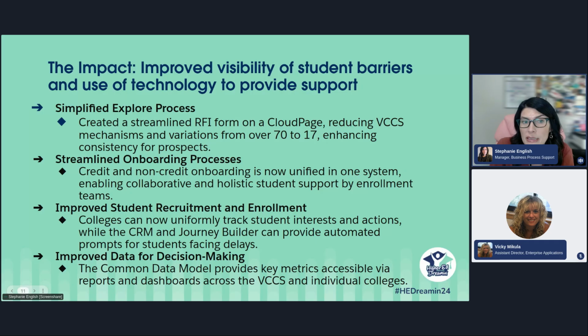Several of the things that this included was simplifying that explore process. We had over 70 variations of our request for information form. This goes back to each college wanting to be individual and doing things just a bit different. We have been able to get that down to consistent request for information forms across all of our colleges going into Salesforce. We're using that cloud page to bring in the information from that request for information into an inquiry in Salesforce.